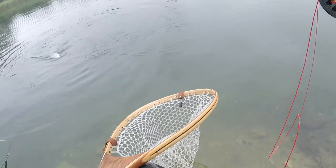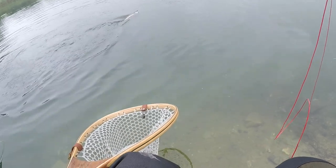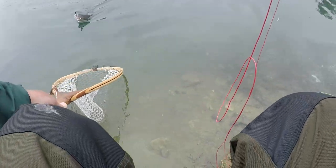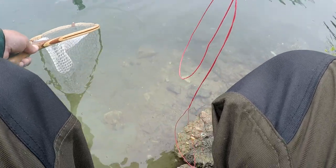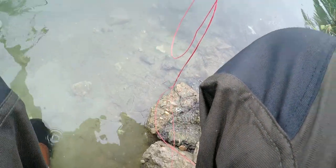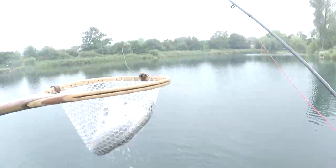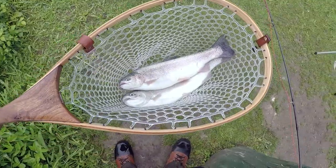Well, this is a first. Here we are. Well, here's one. But as soon as I try and get that one in, there's one. And there's two. Look at that. Two fish on one go.